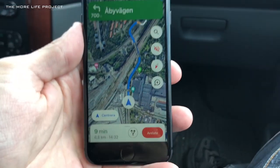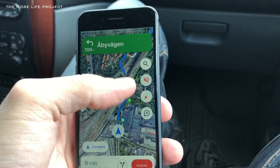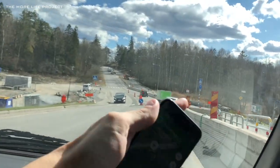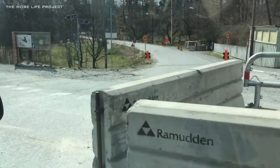Check this map here. It's interesting with people who go with the satellite view on the maps. We're on our way to Snösätra. Actually, it's a place south of Stockholm where we will find a lot of graffiti. Here, right here, in here. Yes, I'm turning.